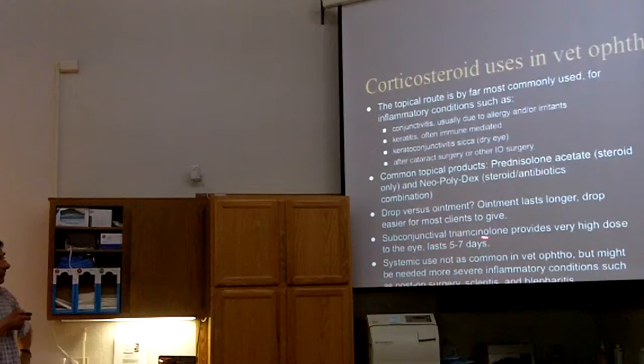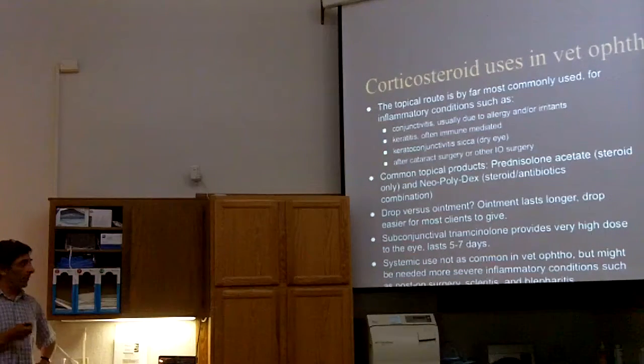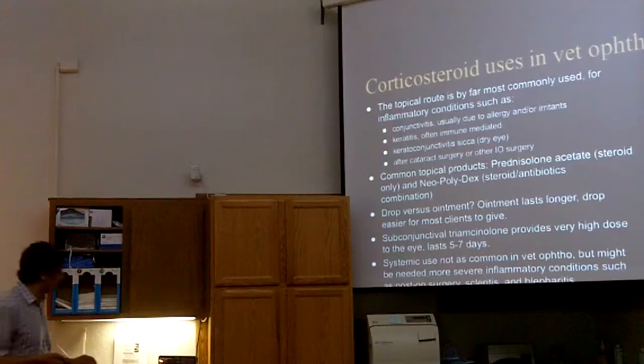You're familiar with giving a subconjunctival injection. We can give virtually any drug subconjunctivally, and in this case, we use triamcinolone, and it will last in the eyeball for about 5 to 7 days. Why is that a good deal? Because it only treats the eye. It hardly treats the system at all. It mostly stays in the eye, which is what we want. For systemic use, we do use that in veterinary ophthalmology, but not as commonly, and we'll use that in more severe inflammatory conditions.